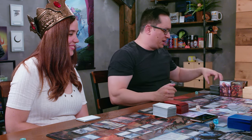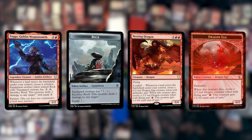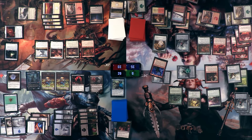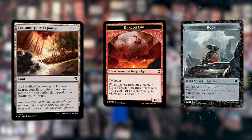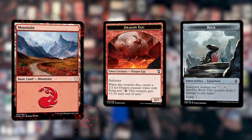Trigger, trigger, trigger. Same thing as before, so I'll make another rock, another dragon egg, and I'll draw a card from Zendikar Resurgent. Jeez. Then I'm going to play Terramorphic Expanse, make a rock, make a dragon egg, crack the Terramorphic Expanse for a mountain. So 2 rocks, 2 dragon eggs. Yeah, so another rock, another dragon egg.